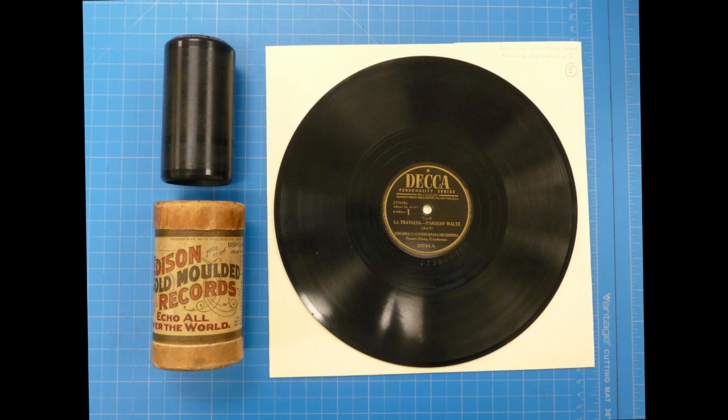And the problem is the lacquer is hygroscopic. It sucks up water. When it does that, it expands. When it expands and the aluminum doesn't, it blows off the aluminum because the bond between the lacquer and the aluminum isn't all that great. It's got to go somewhere when it sucks up the water. So that's what you wind up with.